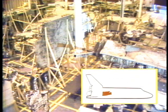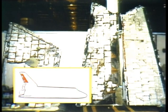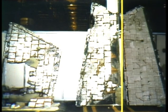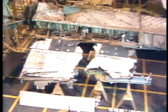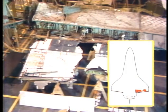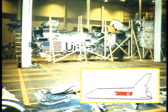Extensive heating and erosion was detected on the right aft section of the orbiter. The paint was scorched and blackened on the right side of the aft fuselage. Thermal distress was apparent on the right rudder speed brake, while the left showed little effect. Thermal effects were also seen on the elevon. The aft left side of the orbiter showed no apparent sign of heat damage.